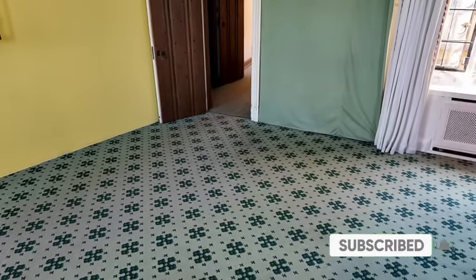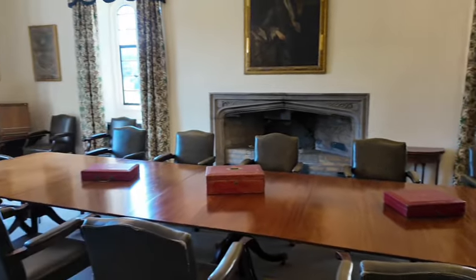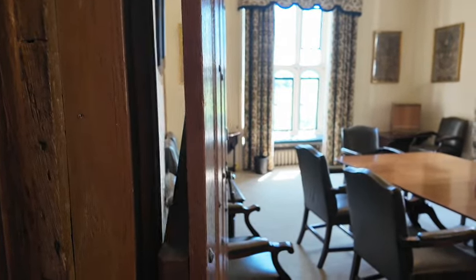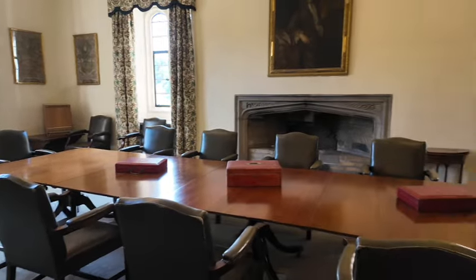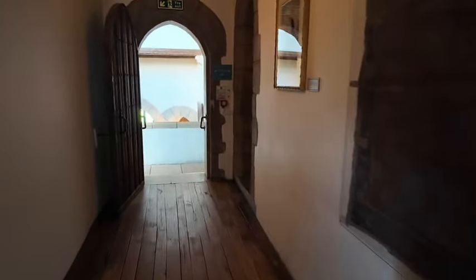20th century. This in here seems to be some sort of formal or informal, I would say, meeting room. I can't imagine it was a dining room because they already have a formal and a non-formal dining room. So, but I can imagine people sitting here and having some sort of a business meeting or a meeting about the property or investing. And heading down the long hallways.